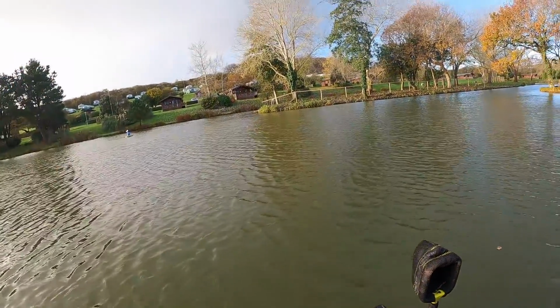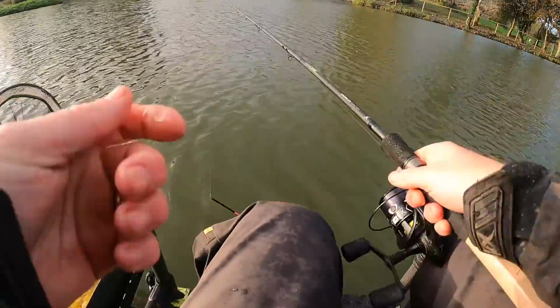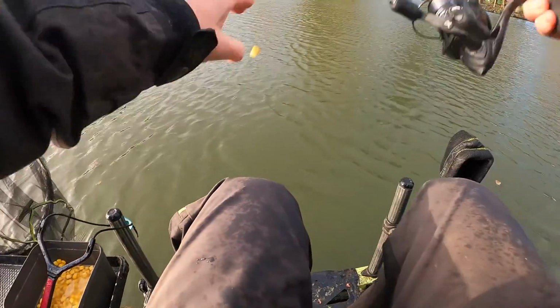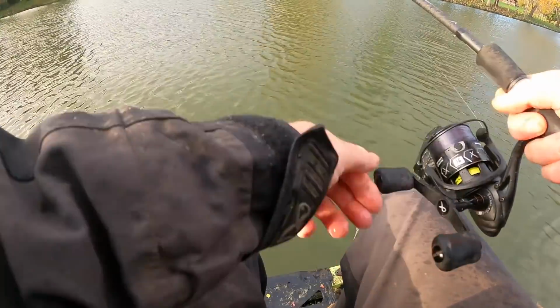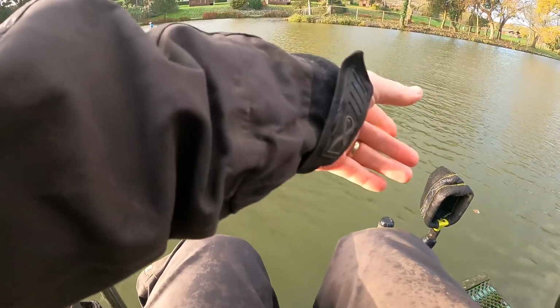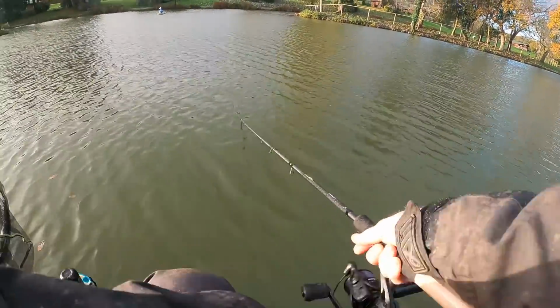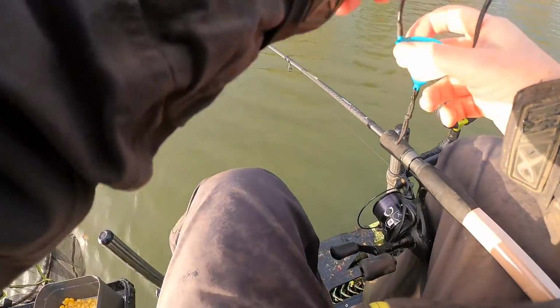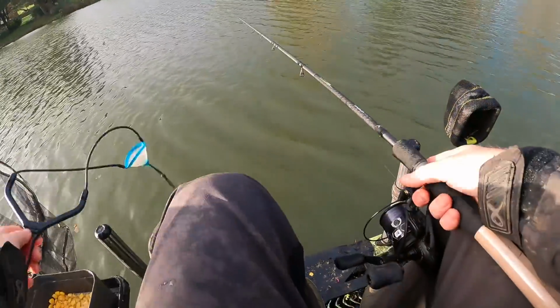I'm sure that was a bite. I'm not expecting it to be in too long before I get a bite, so I haven't treated the line with detergent or anything, but I've got some in the bag which I can put on if we have to, just to help it sink. You get it right and it won't be in there long enough, especially because it's only like 3 foot deep.